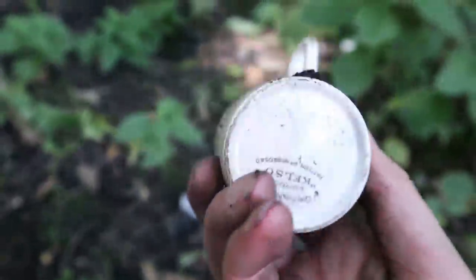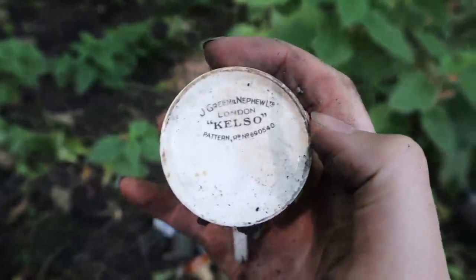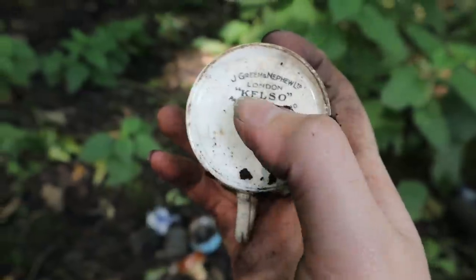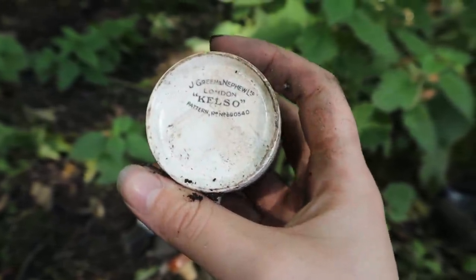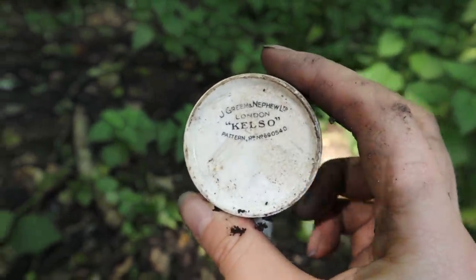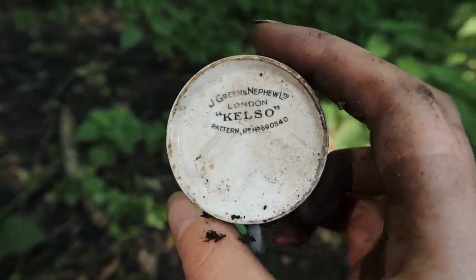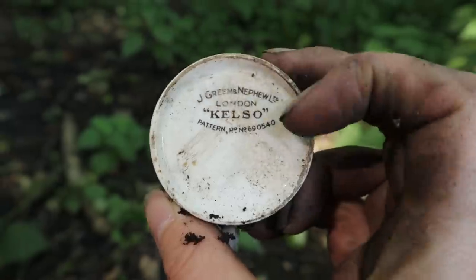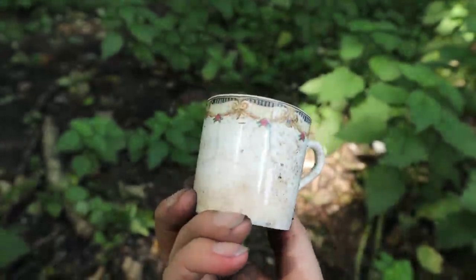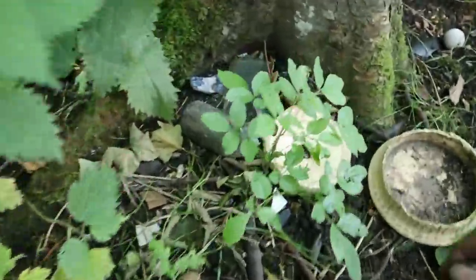Oh my goodness, there's a whole teacup. Wow. Kelso? Wow, Kelso's in the Borders, where we've just come from. Yeah, we don't live too far away from Kelso. That's actually where we were the other day. What's that say? J. Green's Nephew Limited, London, Kelso, and then a patent number. Oh, I love that. It's got a crack in it. Oh, wonderful. What else is there down here?